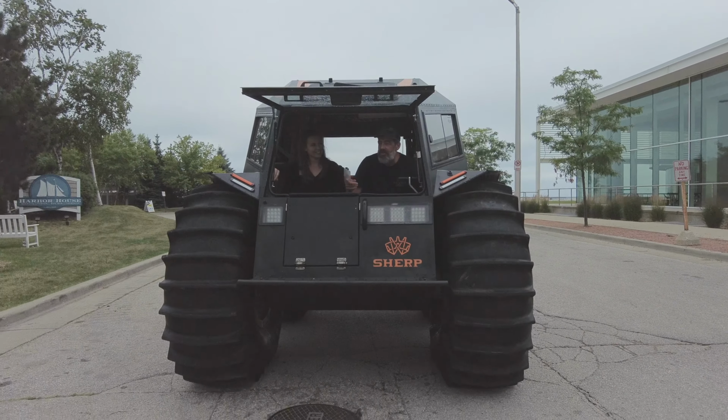I often get asked, why are the tires different? One of those tires actually got a hole in it and I swapped the tire from my Sherp trailer onto the Sherp.